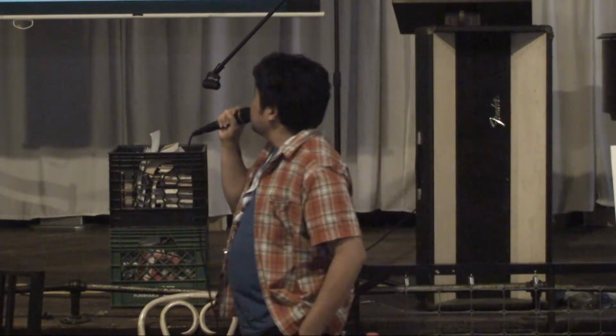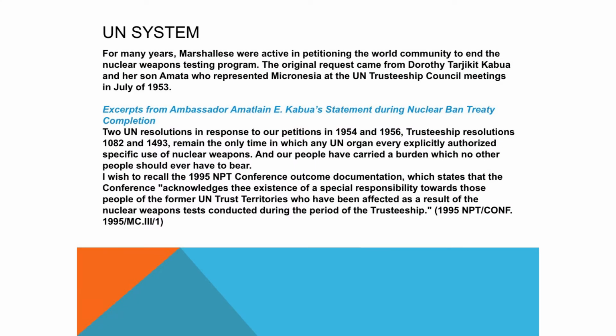As you guys know, you're pretty much aware that the UN ban treaty was... I just wanted to refer to the Marshallese ambassador's statement, what she really meant. So basically, just to give you a brief rundown, in 1953, the Marshallese people, this is actually my great-grandmother, Dorothy Kabua, and her son, my grandpa, Amata.